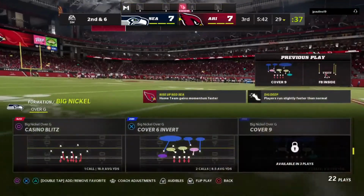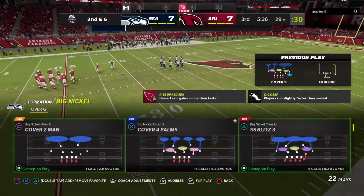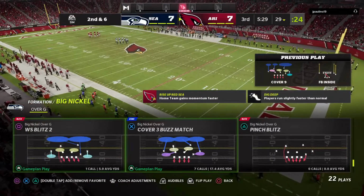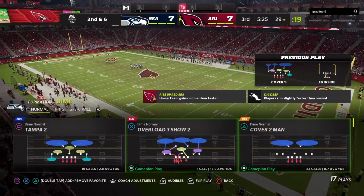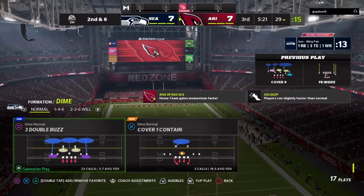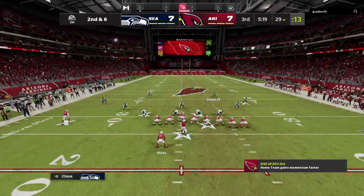2nd and 6. Well, these two teams hooking up for the second time this year. They first met back in October, week 7. And it was the visiting Cardinals who came away with the victory. So now they've got a chance here to sweep the season series if they can get the victory in Glendale. Second and 6, just inside the 30.